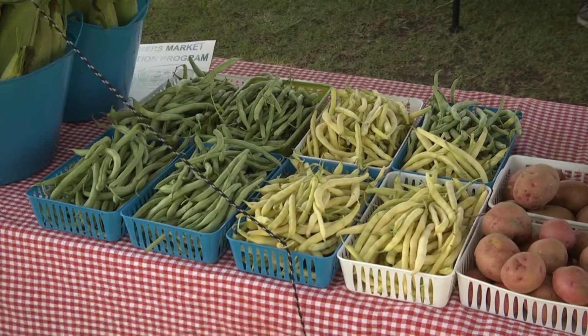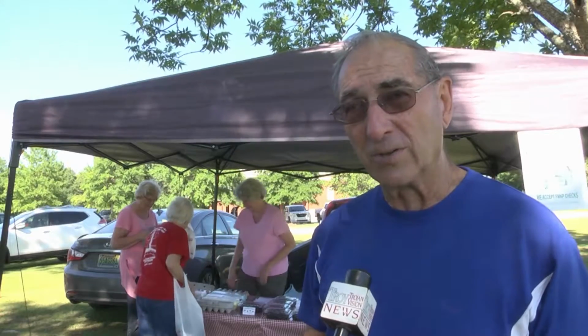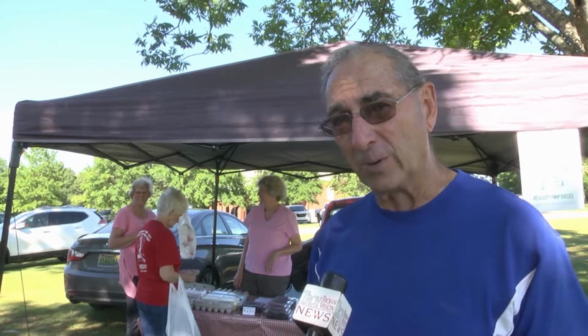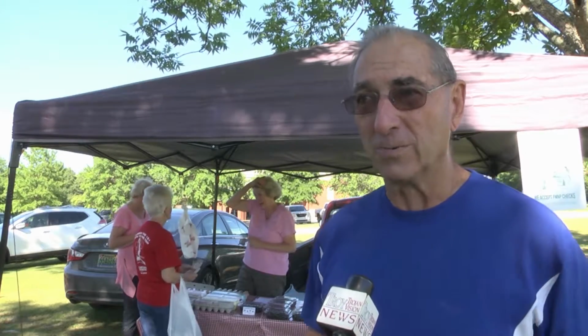DeAndrea said that as time goes by, the variety of the produce will change. As the season goes on, there will be others that will have watermelons. We will have peaches that will come in 3 weeks. It's just a variety of locally grown material.